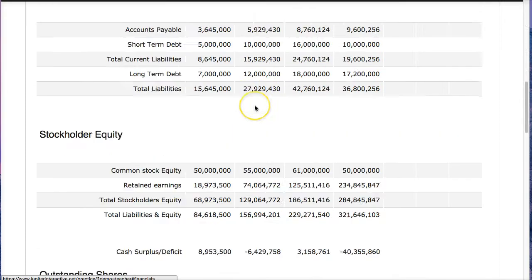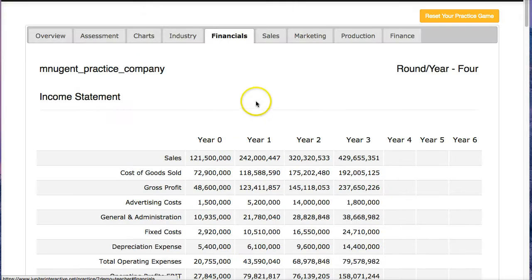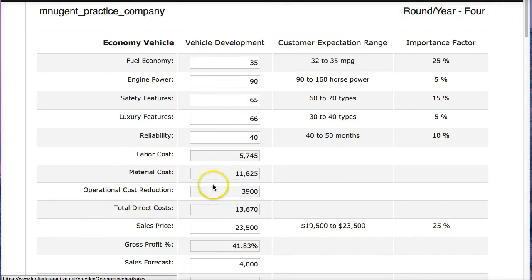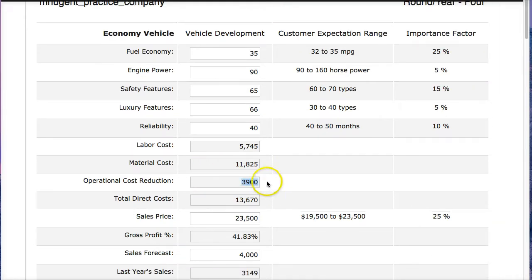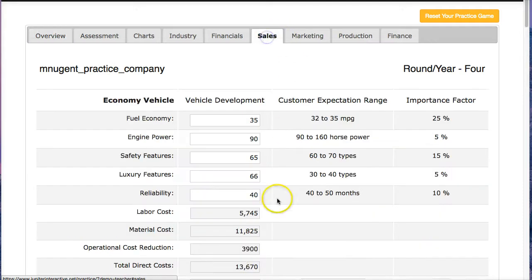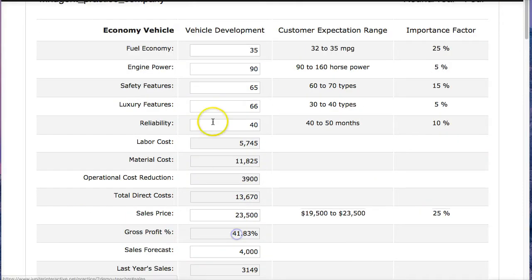My financials are backed up here. If you're a financially oriented person, you can use these to notice trends or year-over-year changes in your income statement, balance sheet and cash flows. And I go back to my sales page, and I see that I have a nice operational cost reduction. So when I build my cars, I left off at a profit margin of 55%, and I'm building a car at 41%.